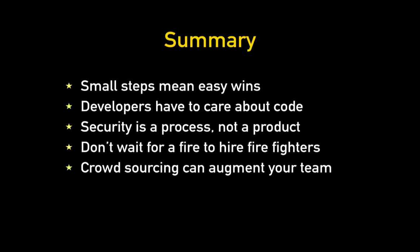Don't wait for a fire before you hire firefighters. Just because you've instigated a firefighting team doesn't mean they have to be putting out fires all day, but have them ready, have them prepped. And you should be considering augmenting your internal team with a crowdsourced team.